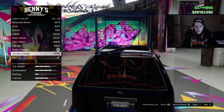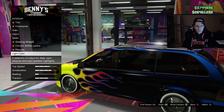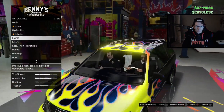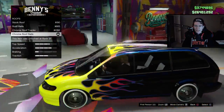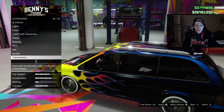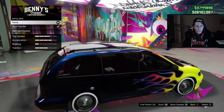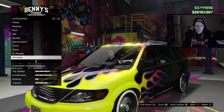Sunrise orange. You know what? We'll just go with the red for right now. We're just going to go with the red. Cool. Roof options. Oh, you know what? That's a shame, because, oh, hold on. Spoiler. The flames don't go on the spoiler. I wish they went on the spoiler.